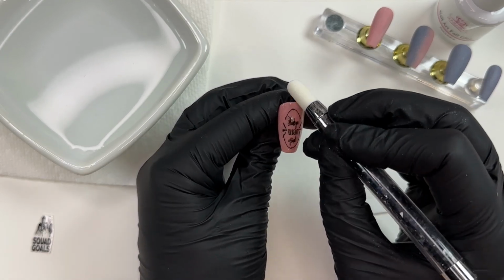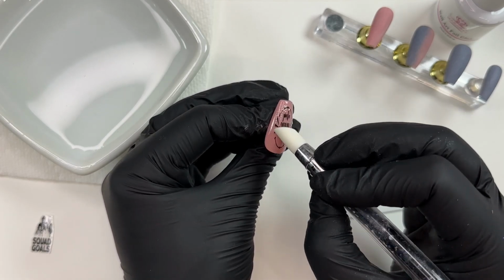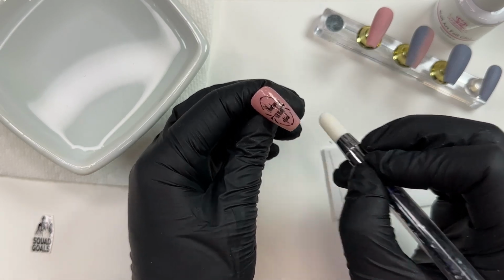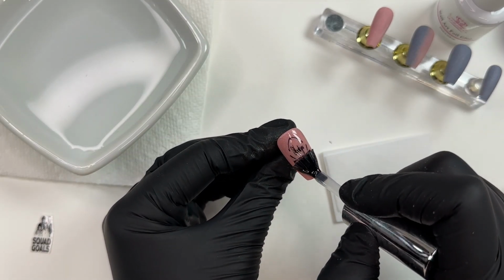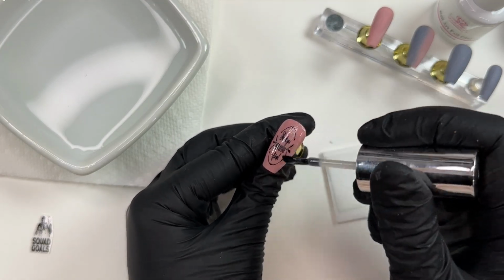I really like this method with the transfer foil glue. If you're not comfortable playing with transfer foil glue, you can apply the decal any way you want. You could also do a layer of gel base on the nail that's cured, because that's going to have a slight tacky layer as well. Then go ahead and place your decal on the nail. There's tons of different ways.